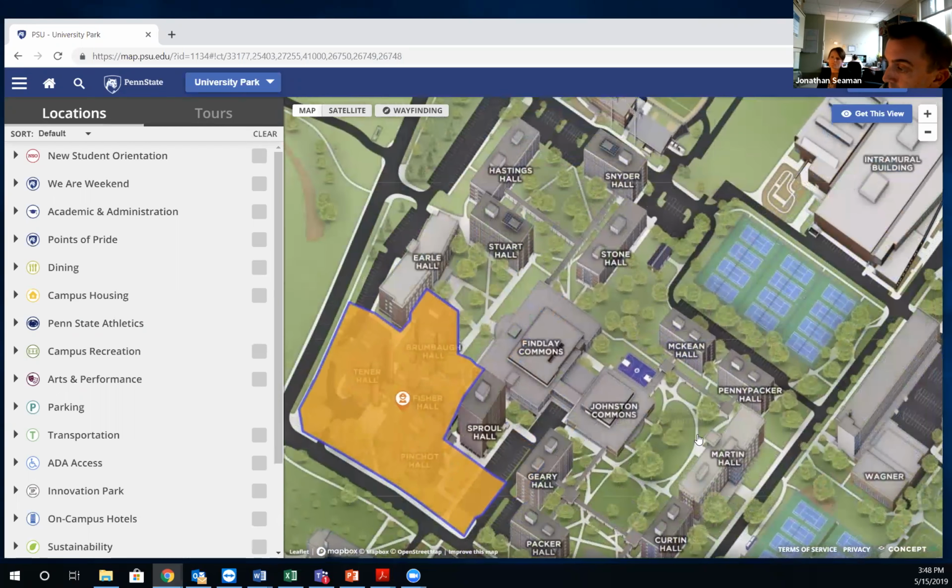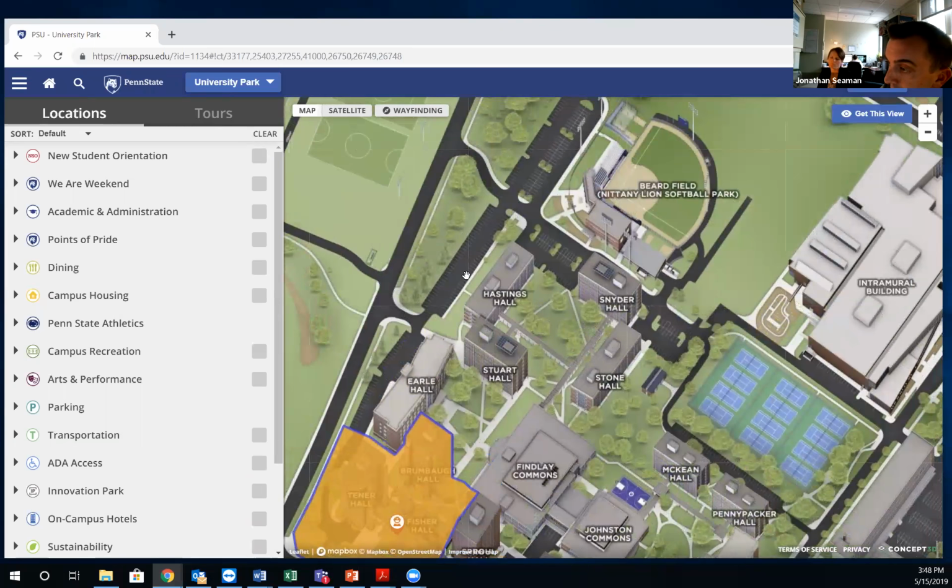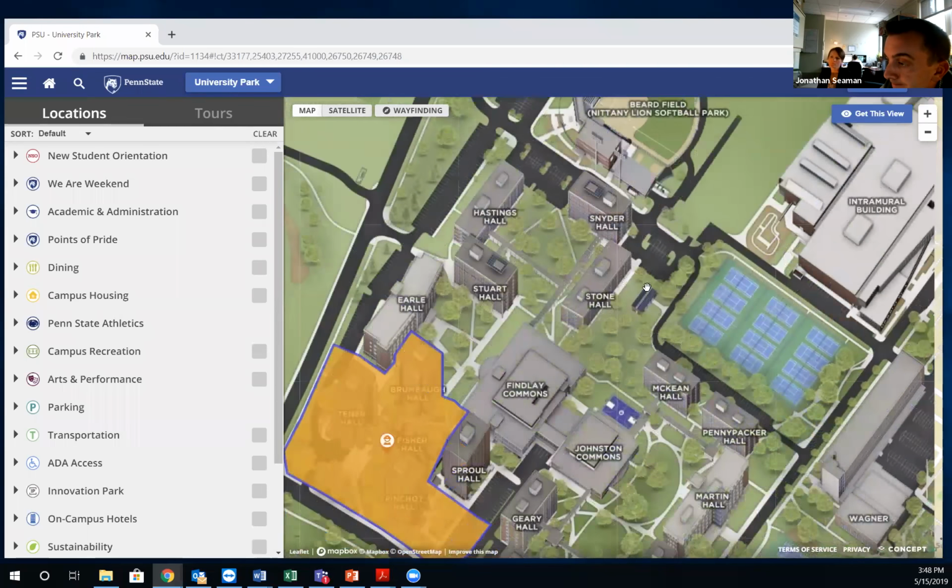Again, the choice is yours as to whether you want to come in and park in one of these little lots. But again, my suggested route is to come in here, park here, unload your stuff, and then move over to the parking deck. All right.